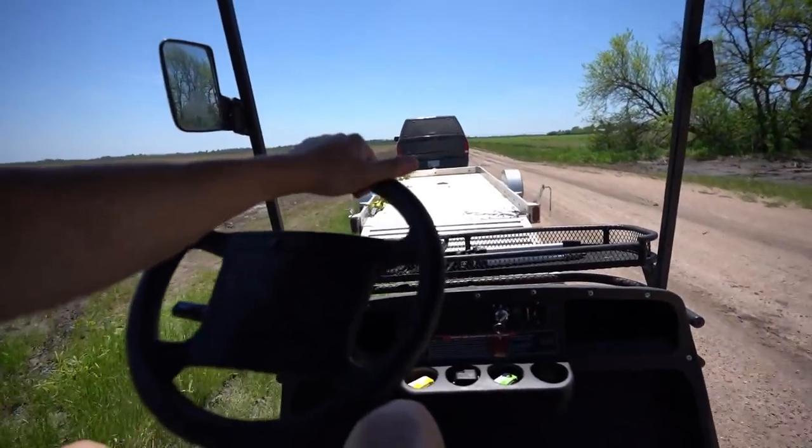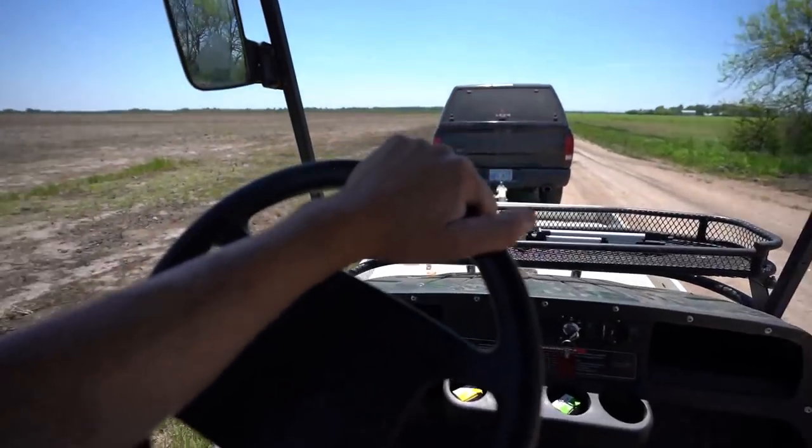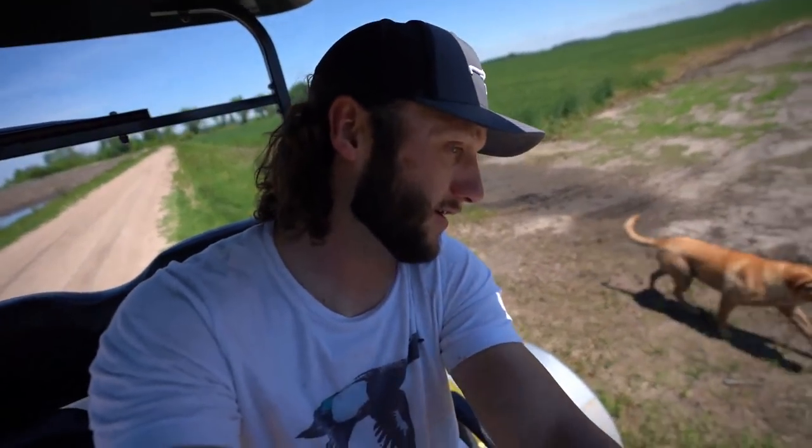Well, it is time to load her up, boys. Yep. The old golf cart, thank goodness for it. It's gonna come in clutch this season to come, I'm telling you what. And getting in the field's easy, quiet, light, you know.